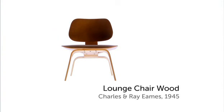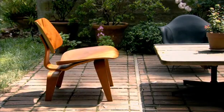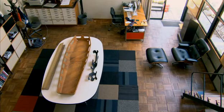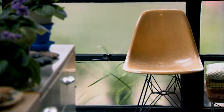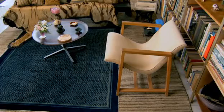In 1999, Time magazine named this chair, by Charles and Ray Eames, the chair of the century. The lounge chair wood was the Eames breakthrough moment, and the springboard for a range of furniture that would express the optimism of the post-war world. But this work evolved directly from their experience during wartime, and a deceptively simple question.